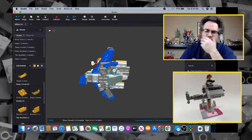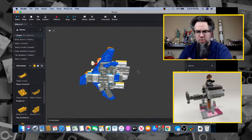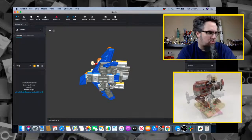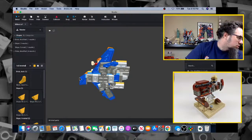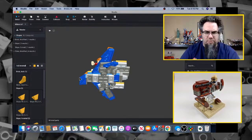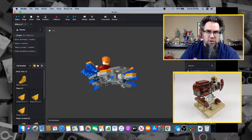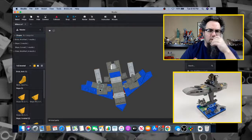Oh, it doesn't come in that color? For real? I know the 1x2s do. Yeah, there's a ball with a pole too. That may actually work. Except you'd have to have something attached to the pole to have it hold out. But yeah, I could see where that would be helpful.